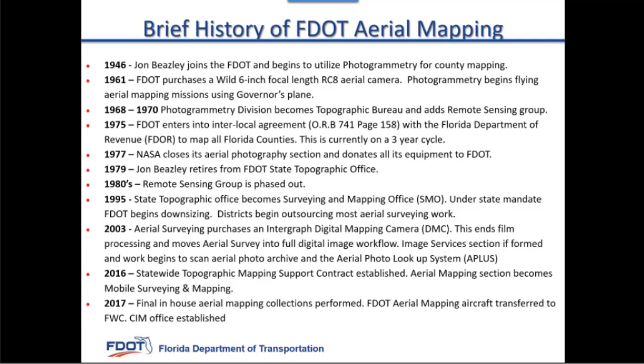In 1995, the State Topographic Mapping Office became the Surveying and Mapping Office under the state mandate during FDOT began downsizing. So instead of having a topographic engineer, we had a state surveyor position. And in 2003, we purchased an aerial digital camera, and we made the move from film to digital imagery.